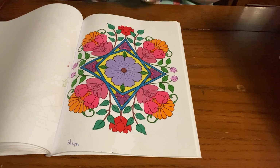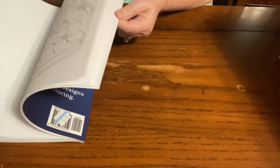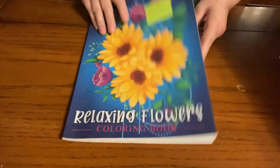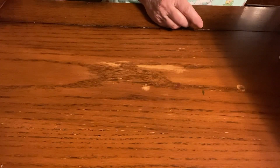So in this book, I actually have quite a few more pages to do than the last book, but I hope to finish it in 2024, but we shall see. I'll put that off to the side as well, because that's what I'm going to work in for sure.